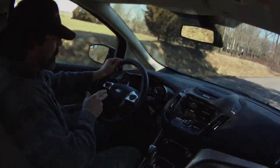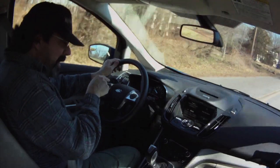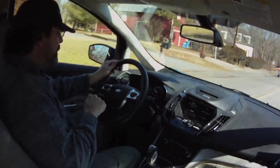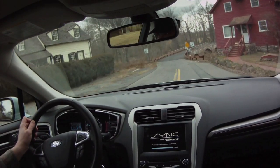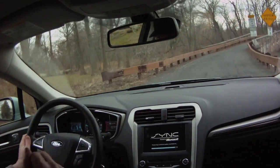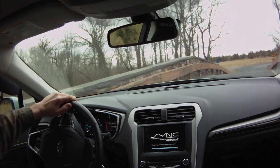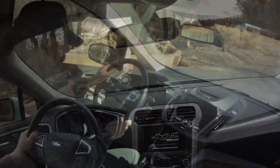The battery indicator will show you whether you're putting energy back into the battery or whether you're using it. We're kind of headed down a slight hill towards the bridge here. So we're putting energy back in, and you'll see the recirc going on. This Lacrosse in front of us is going kind of slow.